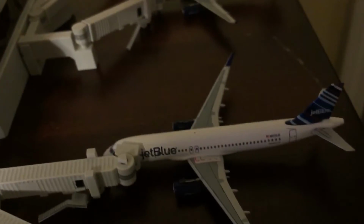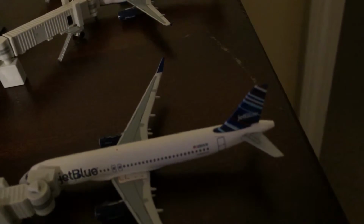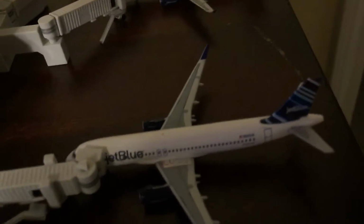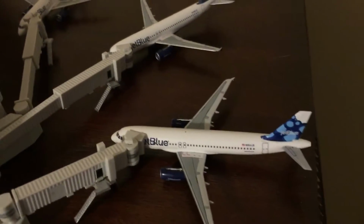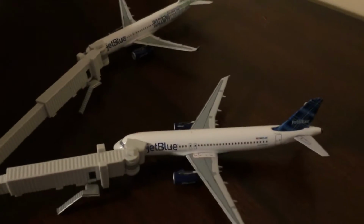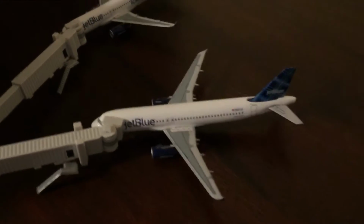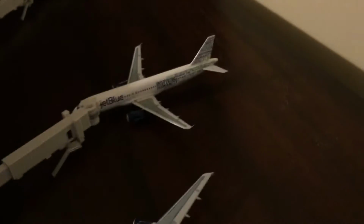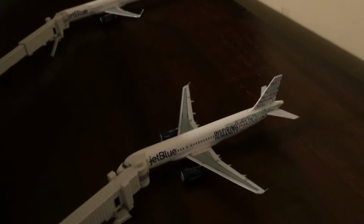And here's the Velocity Models Barcode A320, which is going to be operating flight 323 to Los Angeles, California. And then we got the Blueberries livery, which is going to be operating flight 1 to Fort Lauderdale. Kicking off the international flights, we got the Tartan livery, which is going to be operating flight 421 to Nassau. And then we got the Bluemanity plane, which is Inspiring Humanity.